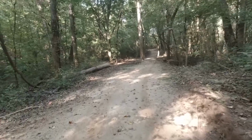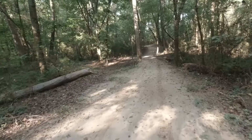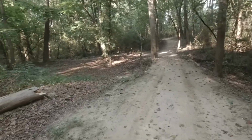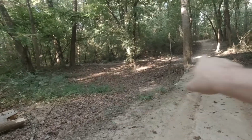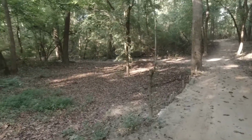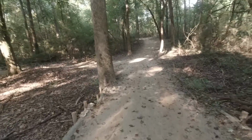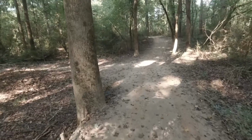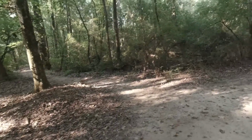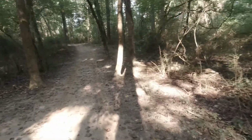Okay, so let's get down here a little bit. I'm not gonna go too far. I am loving the walk out here, and it looks like if it rains real good, you're gonna get like a river going through here. This area right here kind of reminds me of where the Patterson video was, where Bigfoot was crossing. Yeah, we're out here for sure.